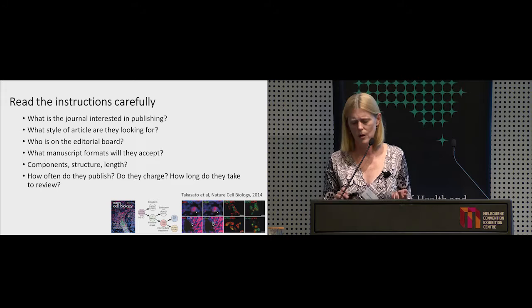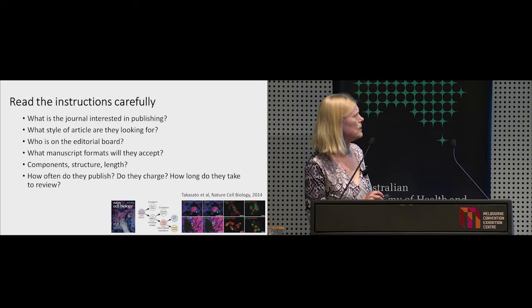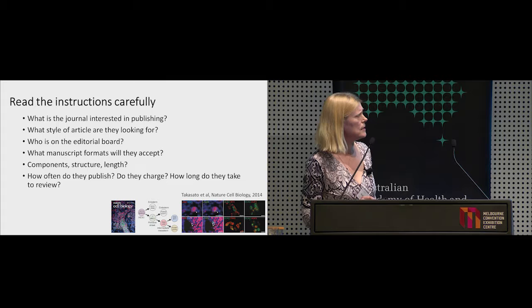What manuscript formats will they accept? What are the components and structures and length? How often do they publish? Do they charge? And how long do they take to review? These are subsidiary questions, but they can start to become important. You could find that you want to publish in a particular journal and find that they only put out 6 issues a year. You're going to find it pretty slow to get your stuff into the public light that way. They often do charge, and sometimes they take quite a long time to review. These are subsidiary, though. If it's a journal you want to be in, you go ahead.